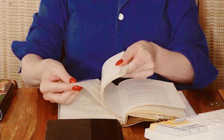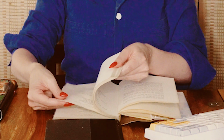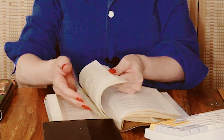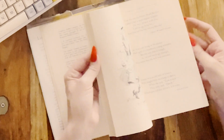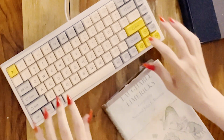Sometimes with these old library books, you know, they just come as is. Straighten this out. See, this one has a little bit of some crinkles. Looks like maybe something wet got on that page. Other than that, this looks like it's in good condition. Let me just look this one up.